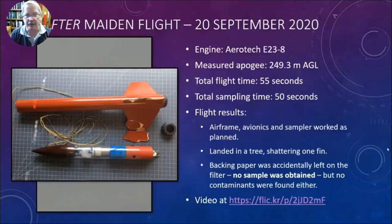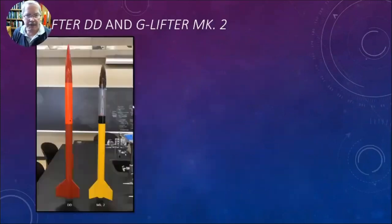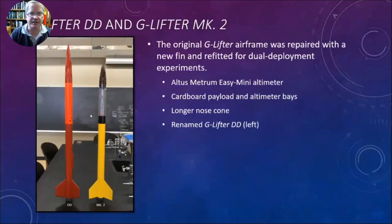Okay, but it was a bit broken, and so I was actually able to remove this. I thought I was going to have to toss the whole thing as it's a through-the-wall fin mount, but we were able to scrape all the pieces out of it and rebuild that. But it showed that maybe we needed a little bit heavier material. So we did rebuild the original one here, but then replace the payload bay. This is being used now for dual deployment experiments on a small scale, and I'm not going to worry about talking about it the rest of the time here.